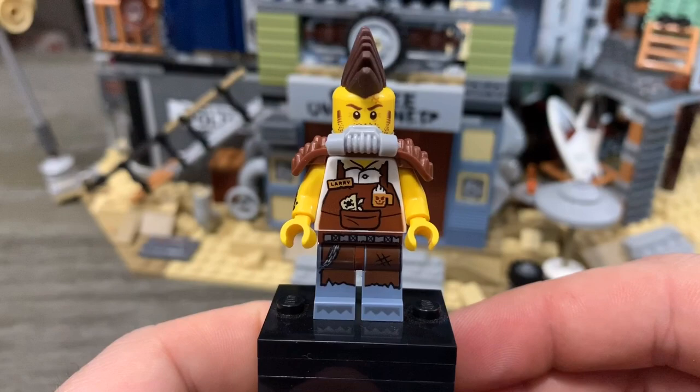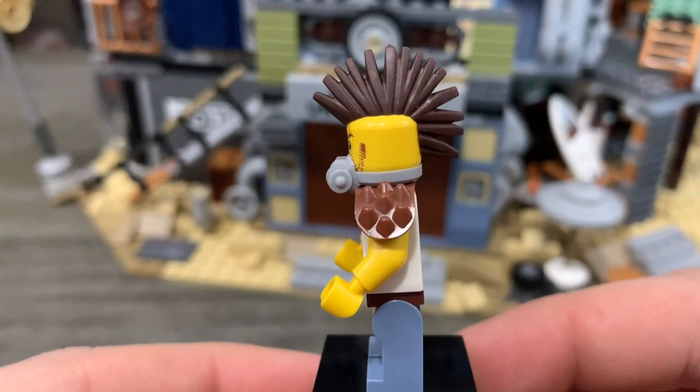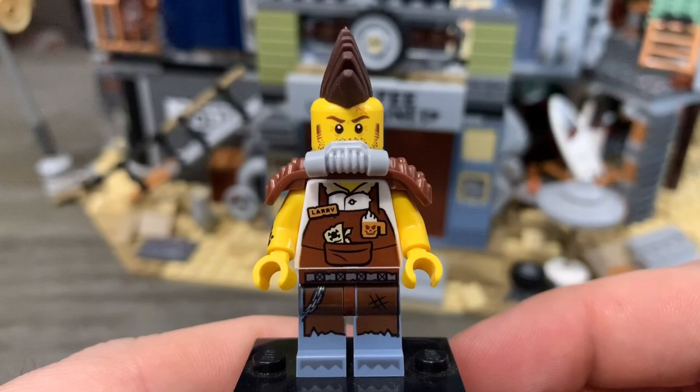Here we've got Larry the Barista. He's got his Bane mask. There's a lot of detail in this little minifigure here. Shoulder pads. Rocking the mohawk, so obviously there will be no back face on his minifigure. He's got his tattoo, half sleeve going, rocking the half sleeve. That is Larry the Barista, working straight out of Coffee Unchained.